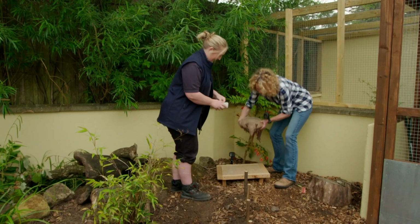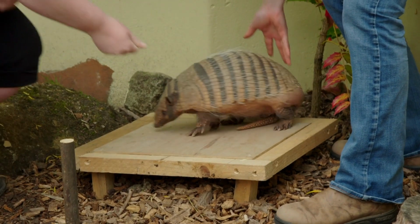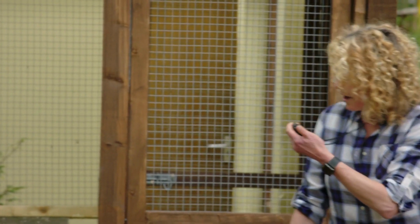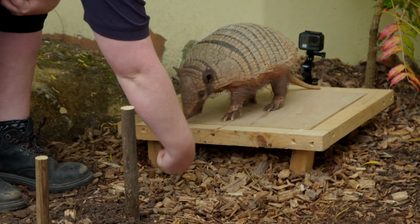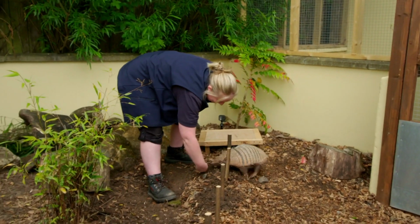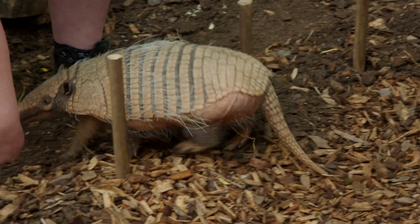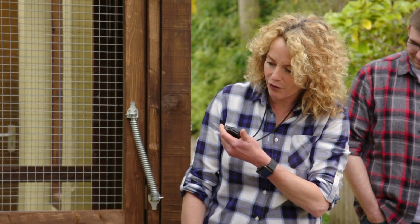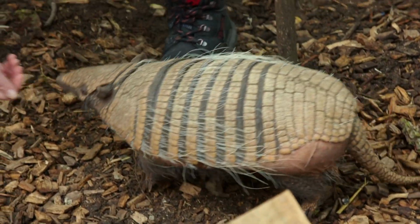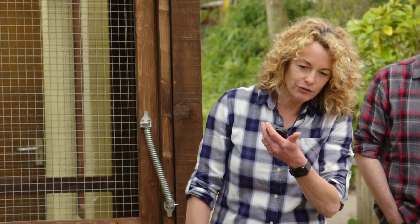Starting platform. Are you ready, Preston? To coax him along, we're using a healthy snack of mealworms. Yum. 3, 2, 1, go! Go, Preston. And he's off to a flying, perhaps not flying start, but oh yeah, good through the slalom. Come on then. Bribing him with mealworms. And he's gone off course. This way. Come on. Now it's up over the bridge. Can he do it? At the moment, he's in no danger of breaking any records.